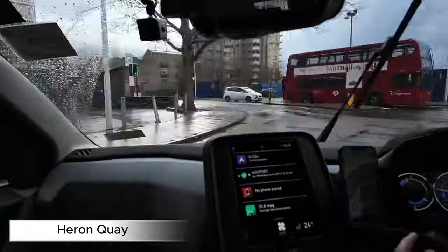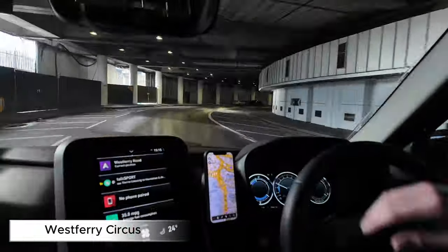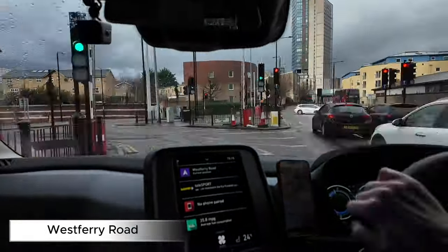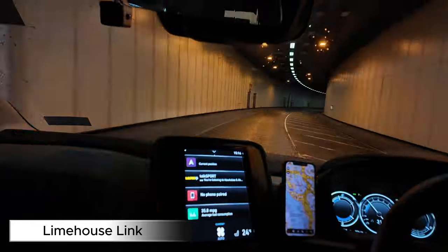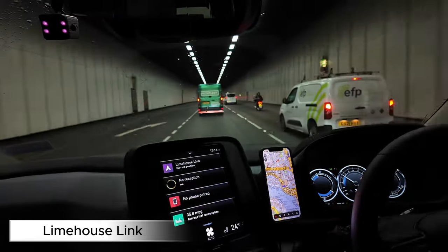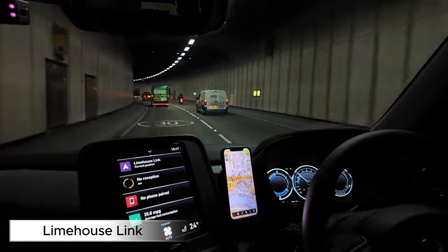So we leave by doing a U-turn on Heron Quay itself, heading back towards Heron Quay Circus, where we leave by West Ferry Road, using the off slip to West Ferry Circus, and leave that by West Ferry Road. We get a left into the Limehouse Link Tunnel, where we remember the last few days traffic's been really heavy heading westbound on the highway towards Tower Bridge.